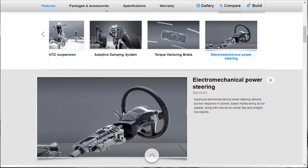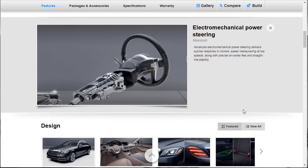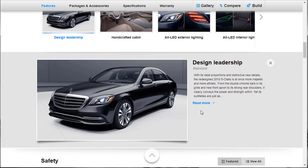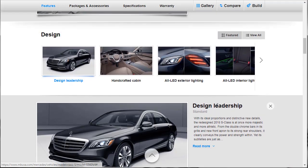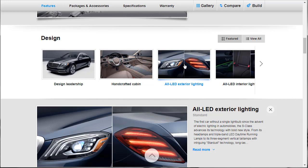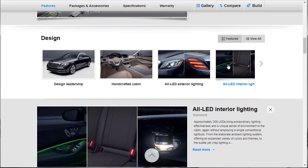Smarter. Electromechanical power steering. And these are all standard features. Under the design, we've got design leadership. What is this all about? With its ideal proportions, right? Because it's all redesigned. You got the handcrafted cabin. You've got the all-LED exterior lighting. You've got the all-LED interior lighting. There's approximately 300 of them. You've got this fragrance system. And look, they've got all these colors now, so you can just really get crazy with it. Are you kidding me? Are the seatbelts illuminated right there? That's pretty cool.